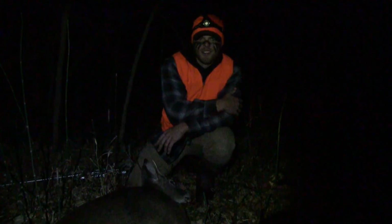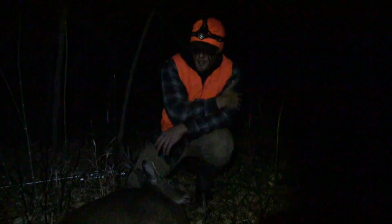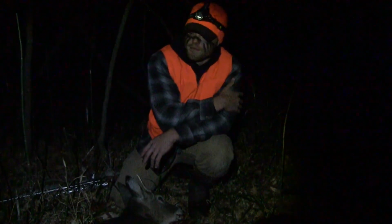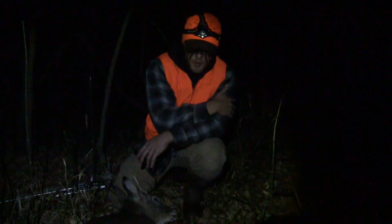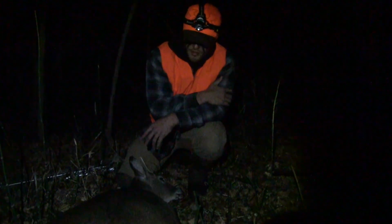Not a bad night. We saw a lot of deer, and we were able to put one on the ground again. Thank the Lord for that. Appreciate Him for even letting us come out and do this. And honestly, I couldn't be any happier with this, especially finding him within 30 yards too. I always hate losing deer.